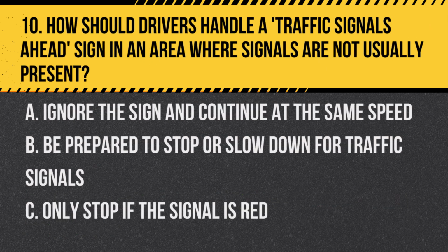Question 10. How should drivers handle a traffic signals ahead sign in an area where signals are not usually present? A. Ignore the sign and continue at the same speed. B. Be prepared to stop or slow down for traffic signals. C. Only stop if the signal is red.